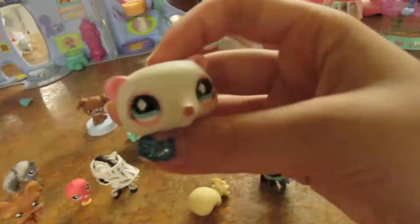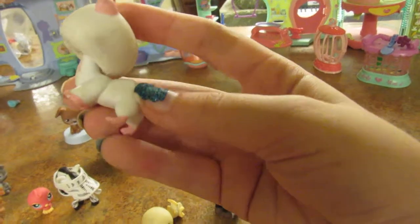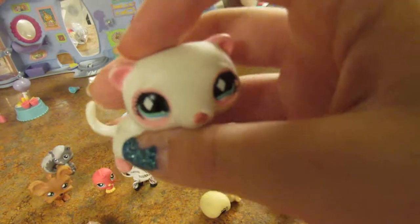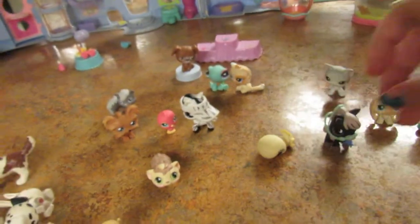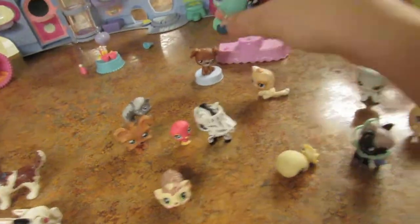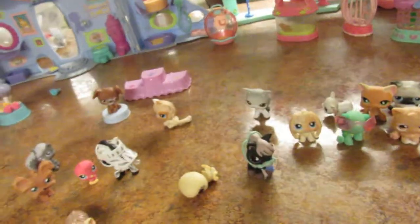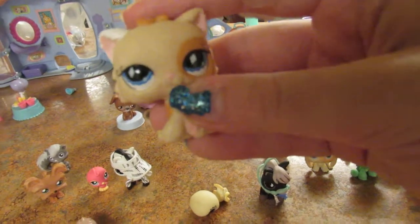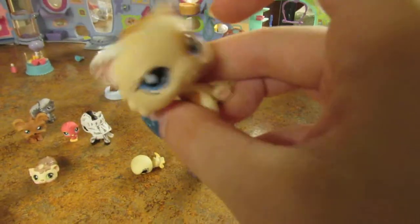This is my only ferret. Yeah, she's just my only ferret. She came with a birthday set. And yeah, she's pretty cute. And then I have this turtle, which is in a sitting position. It also came with a birthday set. This is a kitty cat that's really adorable. I love this kitty. She came with the birthday set too, which is over there. And yeah.